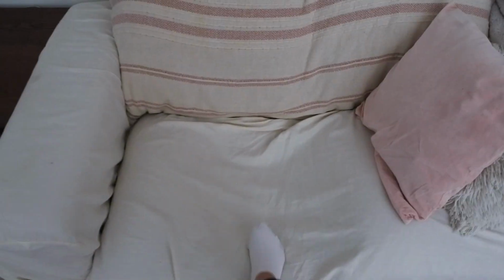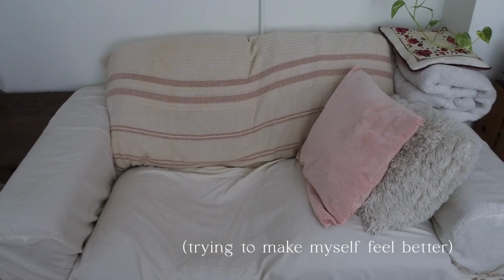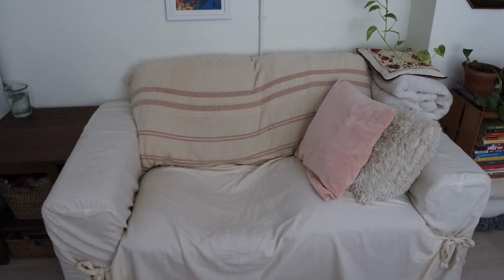I definitely do need a new couch. I recently realized there's a dent in there. I have a little Homer Simpson butt dent. It's a very old couch and I only sit on one side, so I need a new one, but I haven't found one and it's kind of expensive.